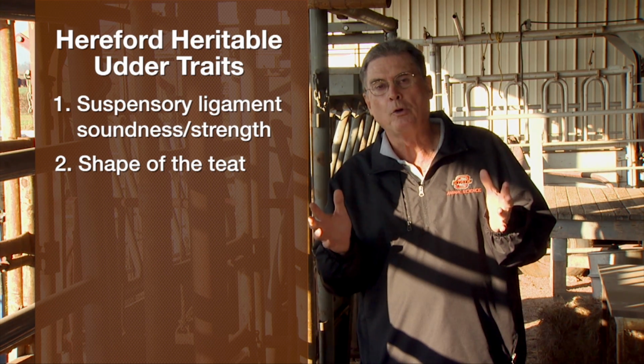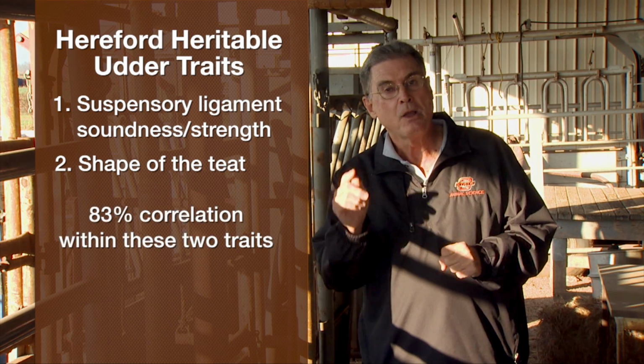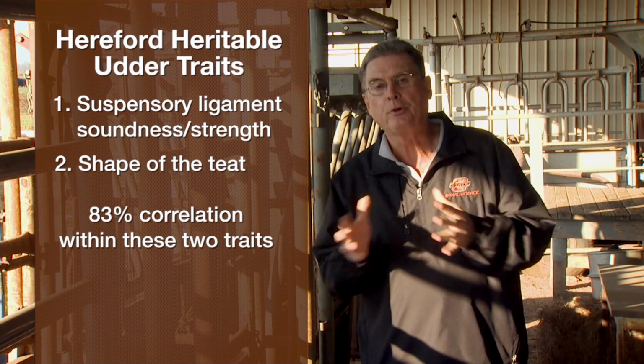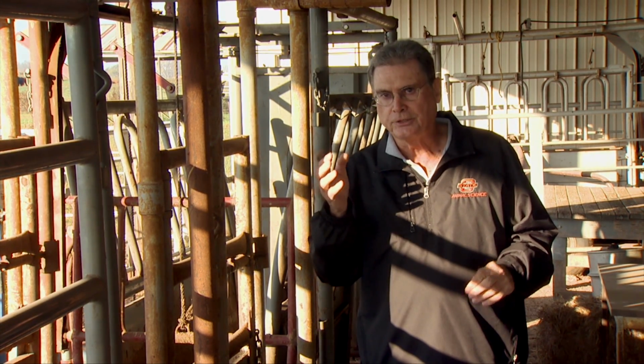Perhaps even more importantly in that data set, they found that the correlation between those two traits was very high, 0.83. What that means is selecting for one of those helps to improve both traits as well. So, as those cows go through the chute this fall, I think it's again very important that we consider which of those cows has that broken down suspensory ligament or that large funnel-shaped teat, and let's make the decision that we're not going to keep her around for another year.